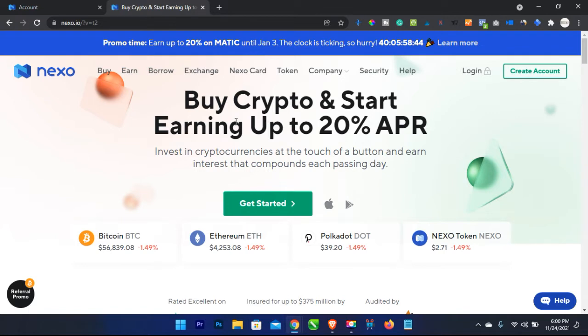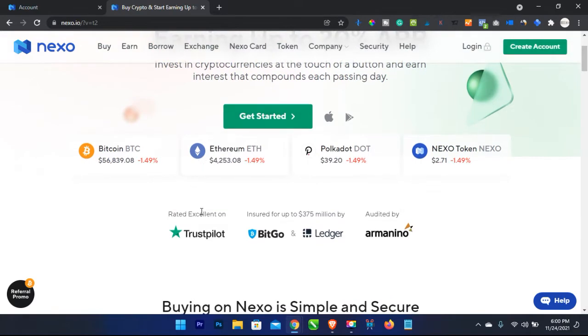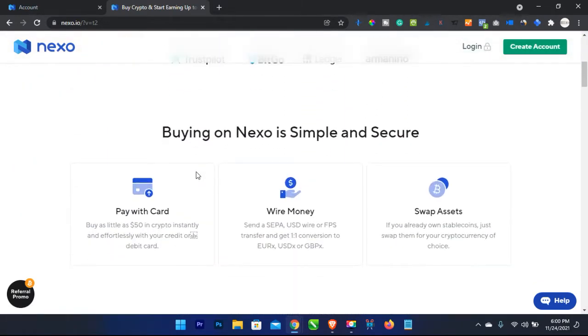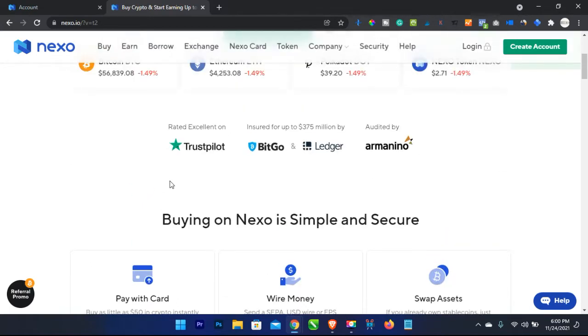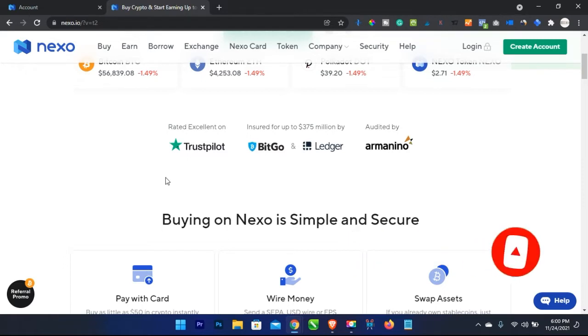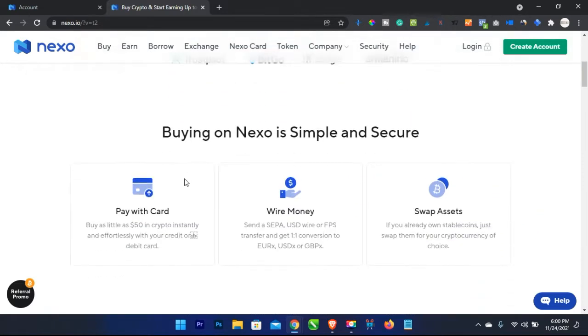Let's say you have one Bitcoin, two Bitcoin, you have Nexo coin, or the Polkadot coin, all of these coins that you have, and I will show you a list of all the tokens or coins that Nexo currently supports. You can deposit that into the Nexo platform and get interest on it on a daily basis, and you can use your crypto as collateral to borrow money from the Nexo platform, and you can use this borrowed money for a whole year before you even return it back to the platform.